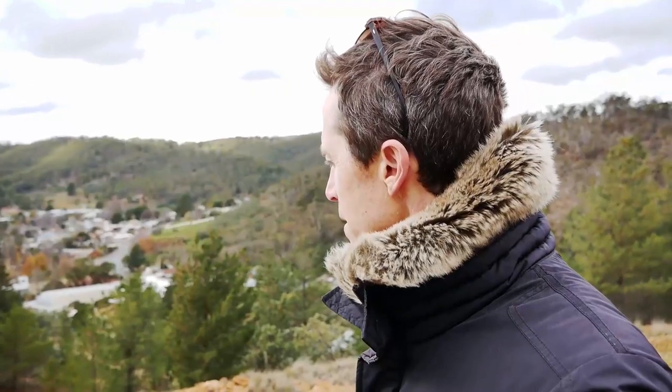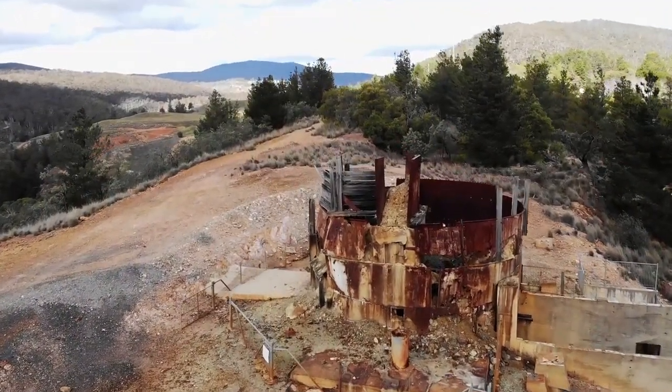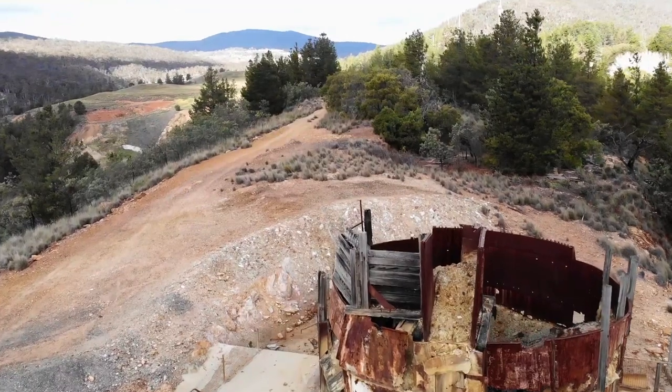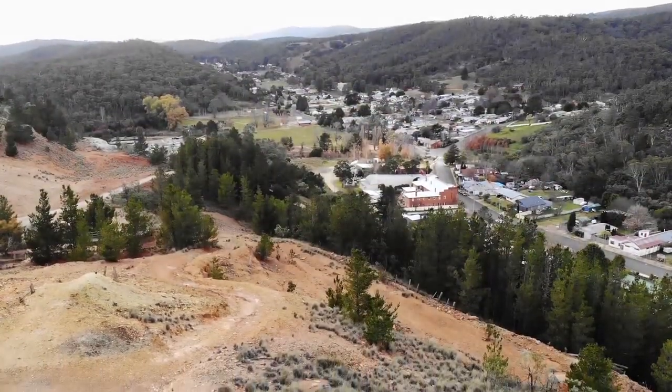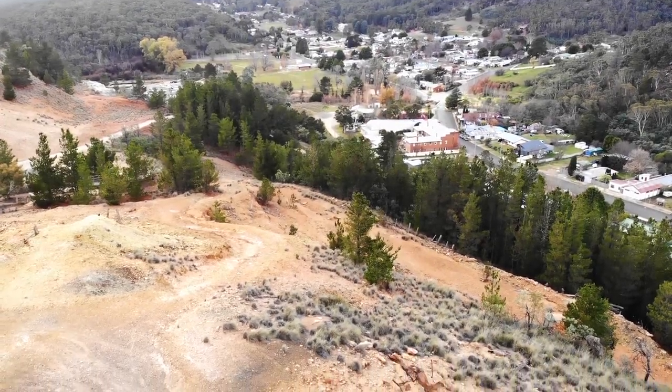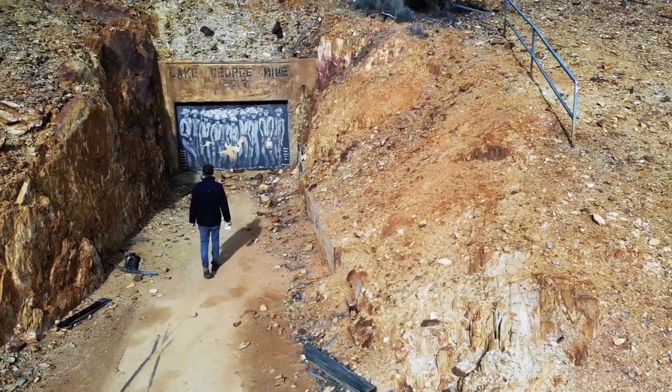So Captain's Flat enjoyed two mining boom periods. The first was in the late 1800s, and then the second, the more modern period, was between the 1930s and the early 1960s. These hills were rich in lead, copper, zinc, gold, and silver, and apparently still are. And if you can believe it, the production of this mine was second only to Broken Hill.